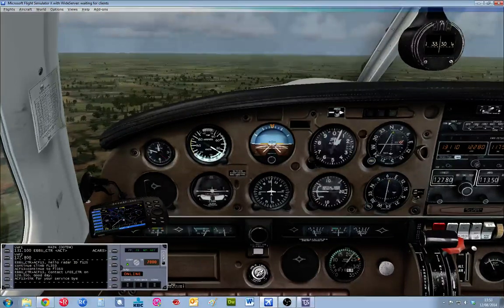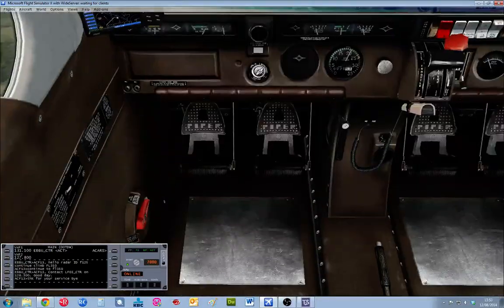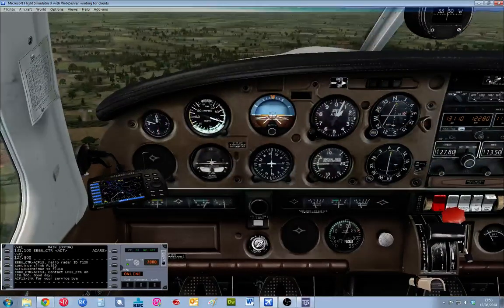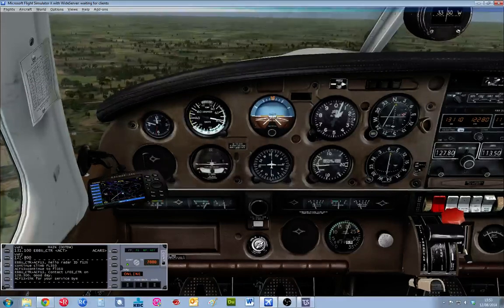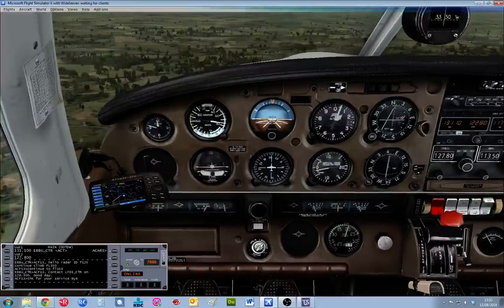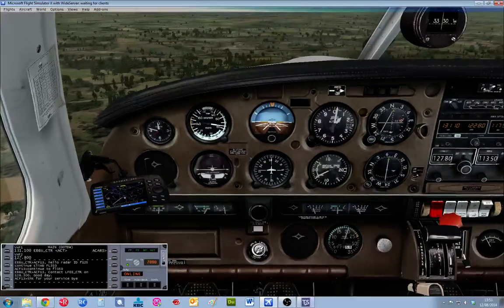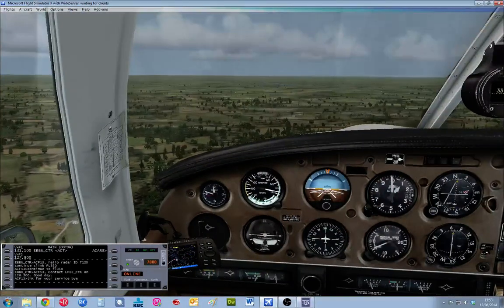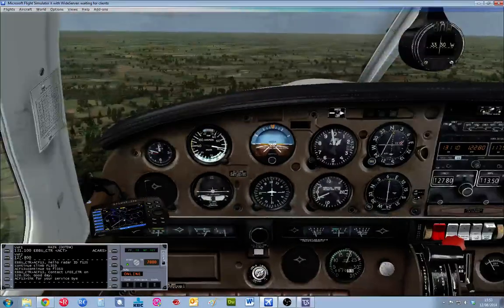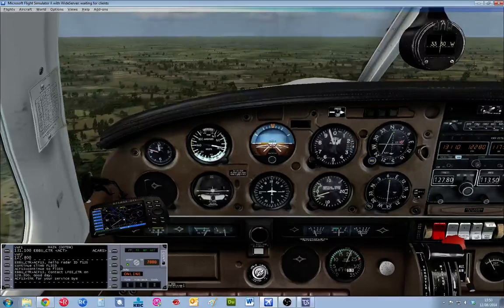Okay, so I'm going to slow down, carb heat, flaps. 75 knots, that's what I need, and nose goes down. And add a little power because I don't have to descend very fast, I'm quite far.